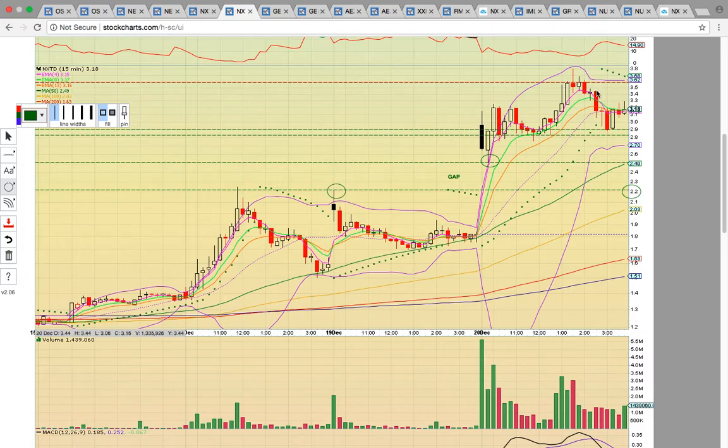To the upside, if it can get a close above, what is that, 360, that is going to signal that it wants to head higher. So bulls, you're looking for a close above 360. If it drops below 280, you could see a drop down to 220.